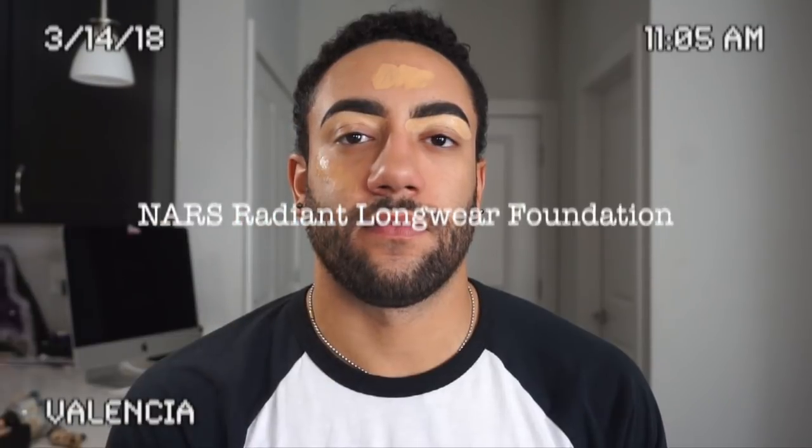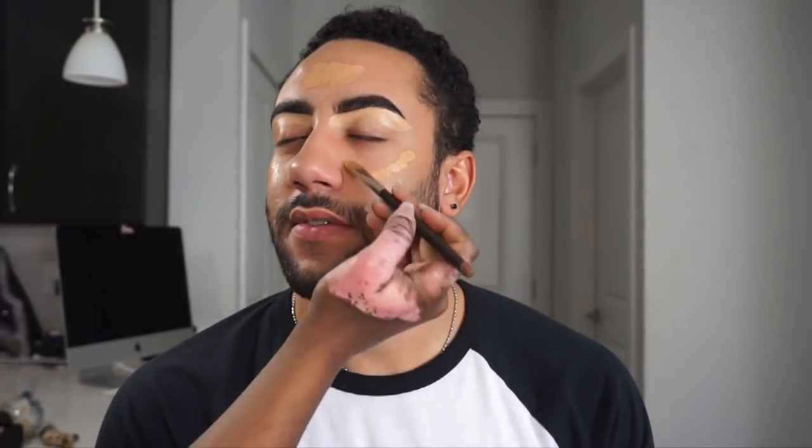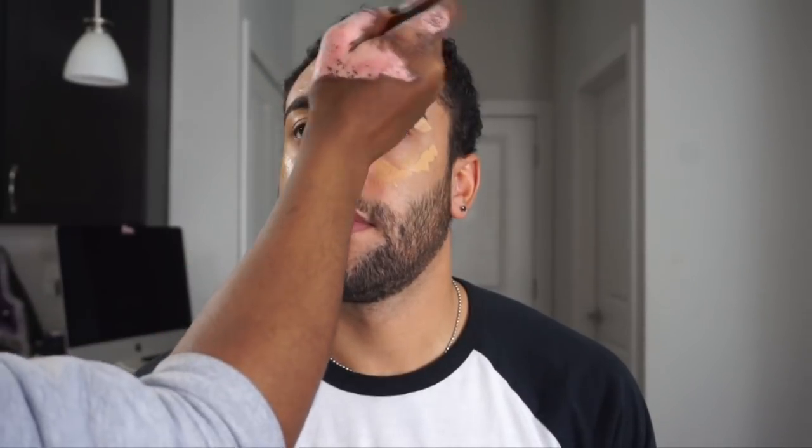So now I'm applying his foundation. We're using that new NARS Longwear foundation. I still don't have it yet, but he got a sample when we went to Sephora, and I'm carving out the top part of his brow with this foundation. He said this was a really light feeling foundation, and it looked so amazing on his skin.